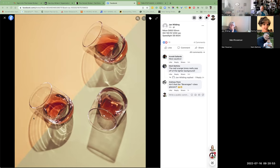I love the stripes here. It's real clean here, and you get a little mix of both of them here. Nikon D850, speed light, nice composition as well. And this little color change in the middle, that's one of those unexpected, surprising things that just adds to the picture. Okay. Now, how did you do?